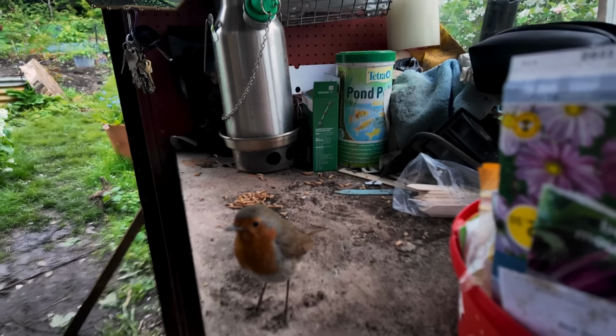Unfortunately, there's still not a lot to see inside the polytunnel, because I need to get my butt into gear and start sowing, which is what I'm going to be doing this week. Potatoes, dahlias, and all of the seeds, basically. It's all happening this week. And then I'll soon catch up, and it'll be fine.